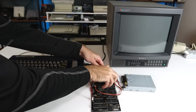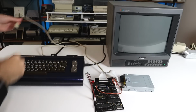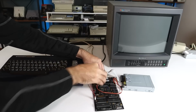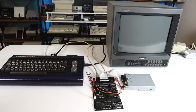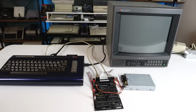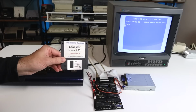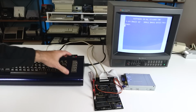Okay, it's finally time to connect everything up and see if the weeks of research and carefully assembling this thing paid off. With fingers crossed, here goes nothing. Well, that's promising. The status lights indicate a successful boot and the drive activated. Only one thing left now. I am beyond nervous at this point.